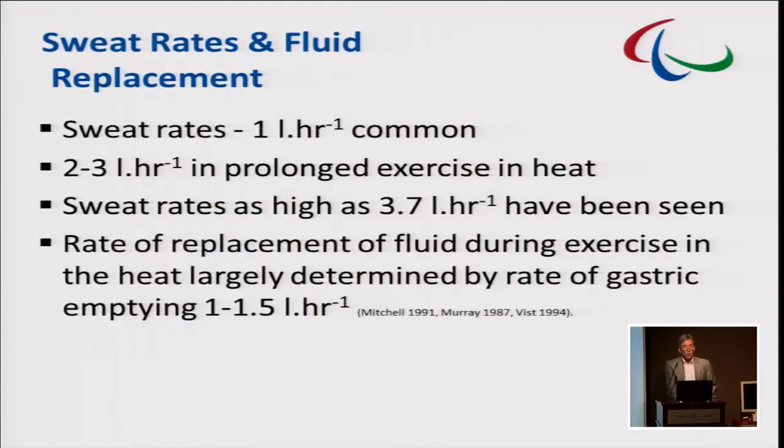What happens is when we exercise, our sweat rates increase, and sweat rates have been seen in some able-bodied athletes as up to 3.7 litres per hour. I think the highest recorded sweat rate from marathon pre to post was in Alberto Salazar of nearly 4 litres per hour. And we can only replace that fluid at a certain rate, and that's largely determined by the rate of gastric emptying.